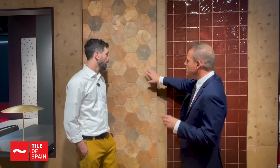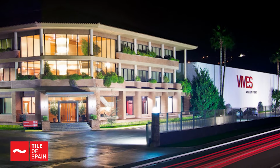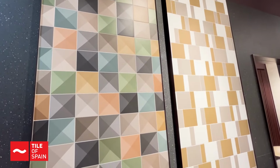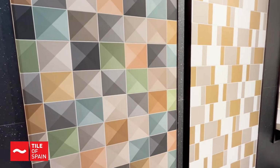Then we have a second factory where we have all the resources to produce by hand all these handmade look tiles. And then we have a third factory where we produce our most special tiles. In this third factory everything is by hand, it's manual, and we are able to produce our most special pieces such as mosaics, tiles with super special glaze decorations, and also pieces with very unique shapes.